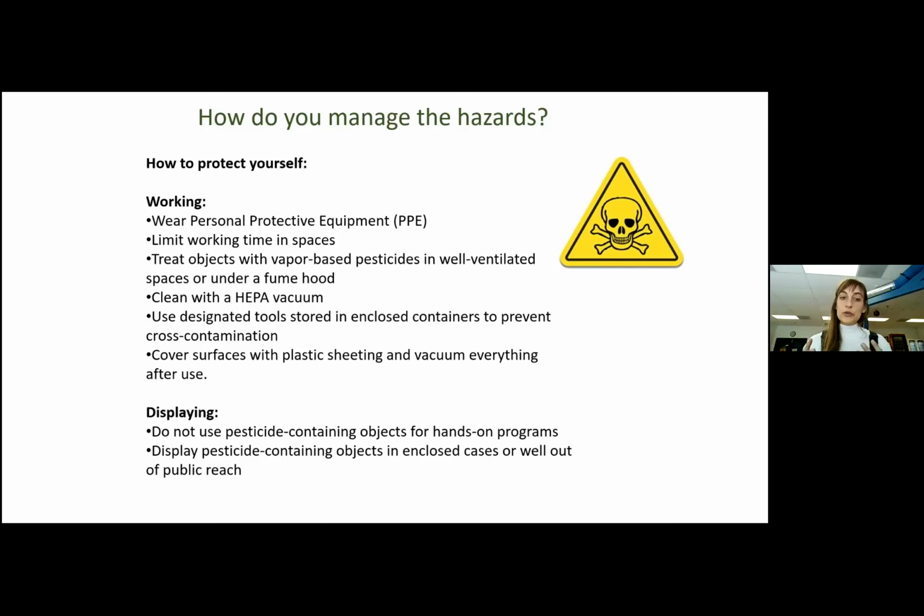You want to use designated tools that you store in enclosed containers to prevent cross-contamination. So the brushes that you use for cleaning taxidermy, bag those up or put them in a well-sealed container, mark them very well so everyone knows, and use those every time. And then you want to cover your surfaces with plastic sheeting and vacuum everything after use.